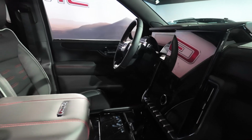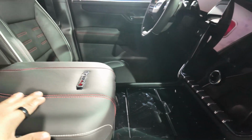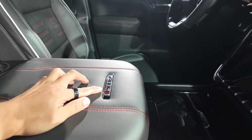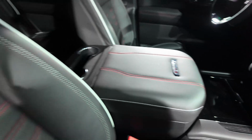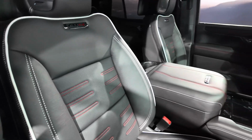Take another look inside here. You see the same big 16.8-inch vertical screen. This is the same kind of modular storage capability there too. But the badging, AT4 Ultimate. You don't get the topography element. That's for the Denali Ultimate here, right?